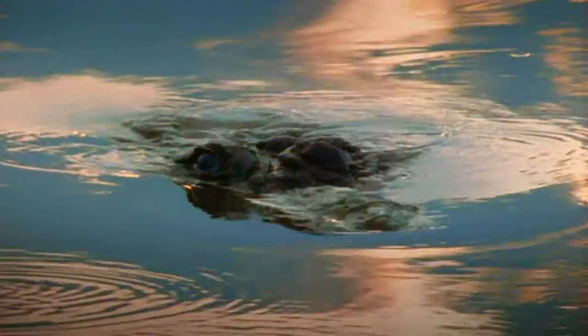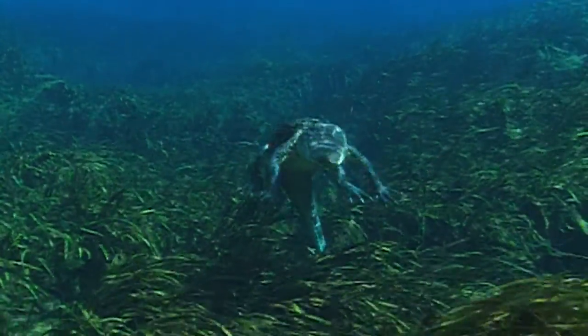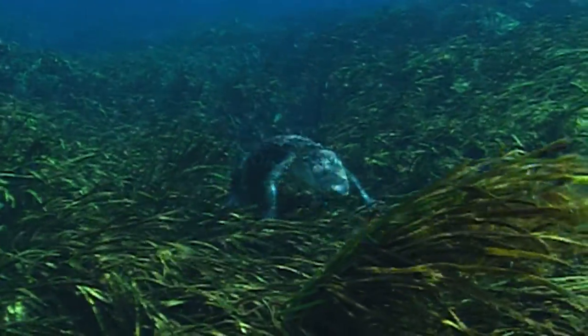A crocodile sinking silently from the water's surface is an iconic image of a predator at work. It barely makes a ripple. It's a perfectly adapted hunter.